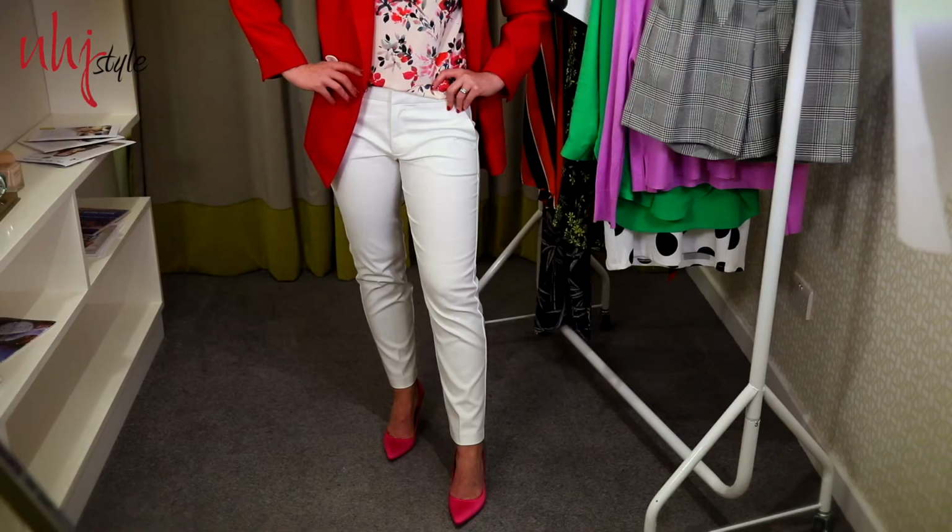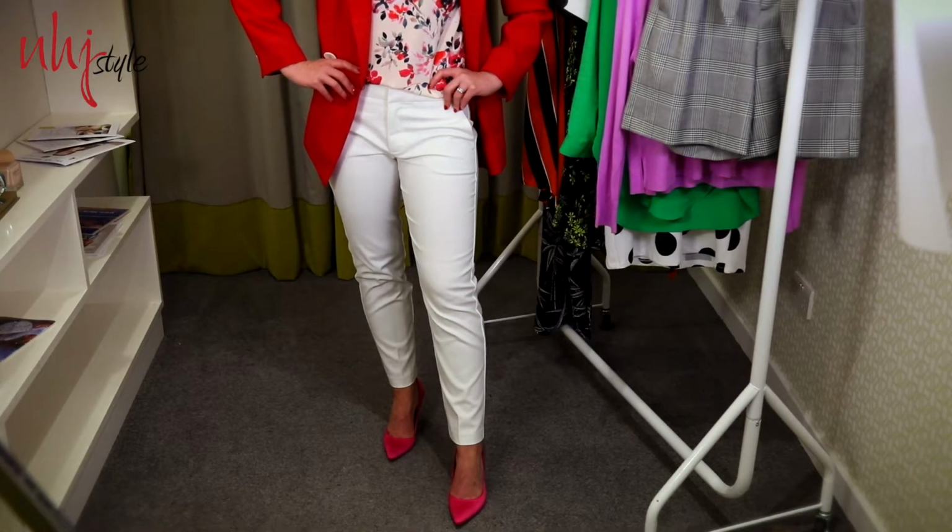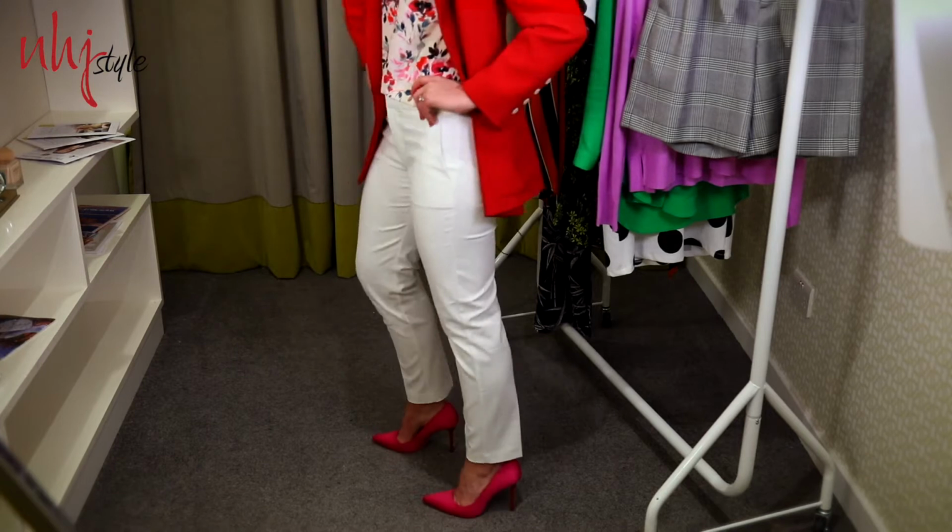You could wear it closed. I've broken it up a bit with a floral shell blouse underneath and some white cigarette crop trousers, a key trouser shape for the season, and teamed it with bright pink courts, red and pink mixed together being another key trend color mix for the season.